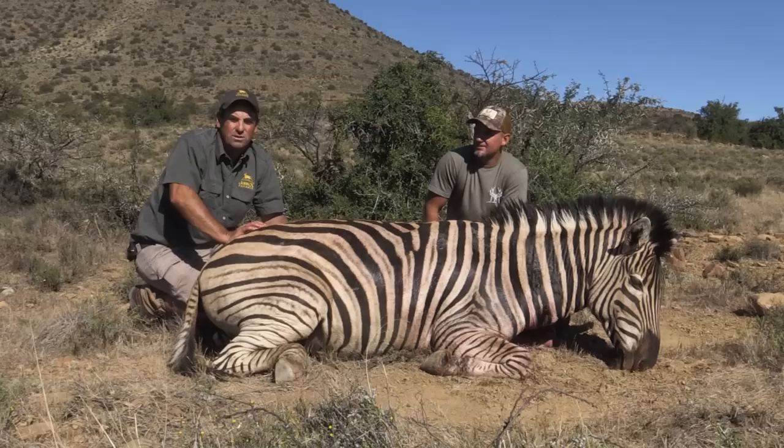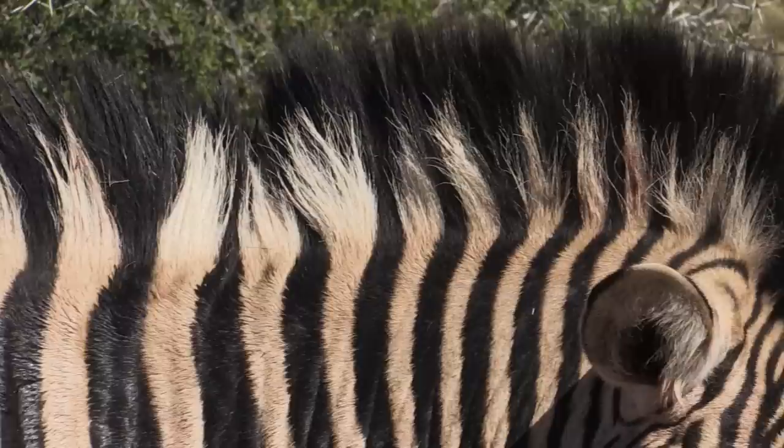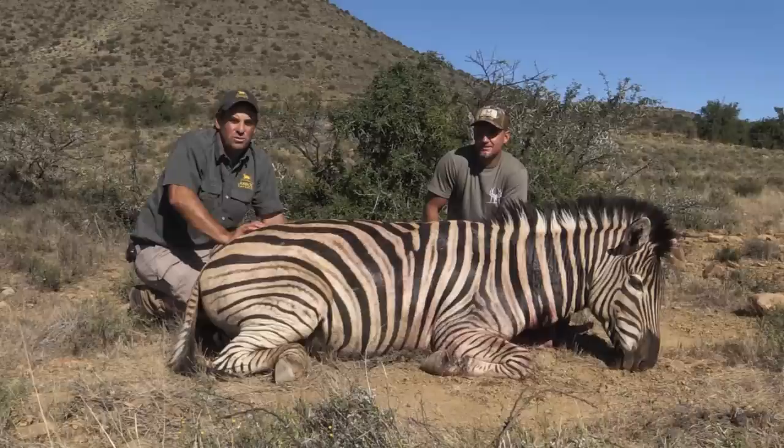It's a very nice zebra. It's an old stallion. It'll look good in his shop. He's going to put a shoulder mount on him and keep the back out. I think that's all we needed up here, Joe, so we can head down to the Woodlands camp this afternoon or tomorrow morning, and we'll carry on down there.